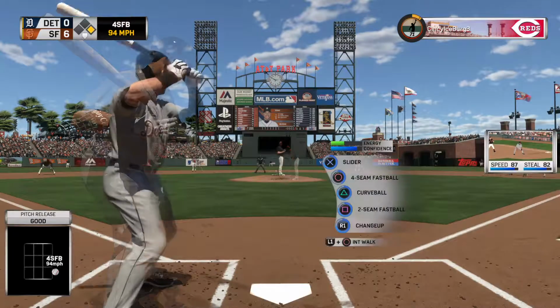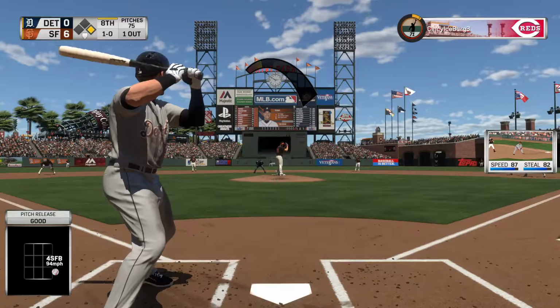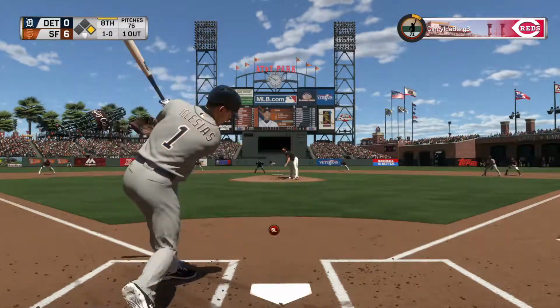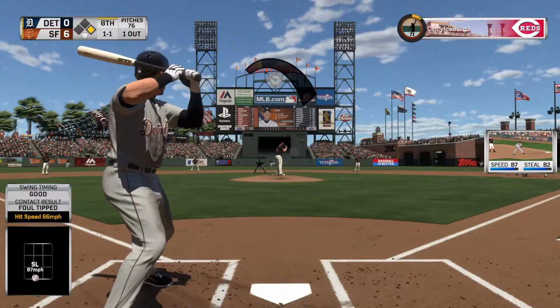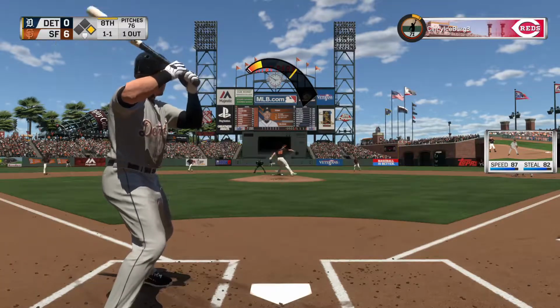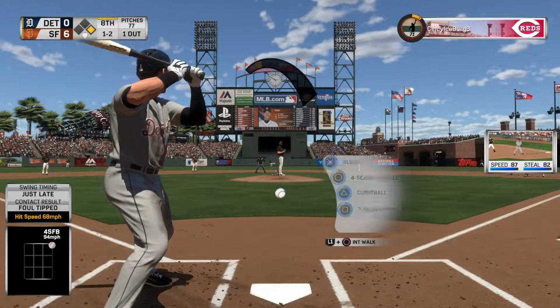And that misses, ball one. The 1-0 pitch. Ball chopped foul right at home plate, and that evens the count at 1-1. 1-1 now to Iglesias. Fouled off again, and now he's in a 1-2 hole.